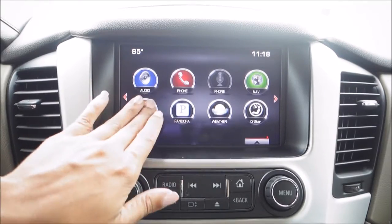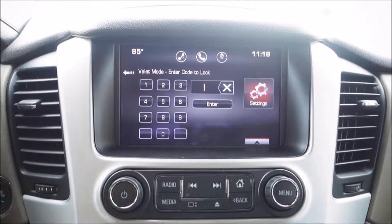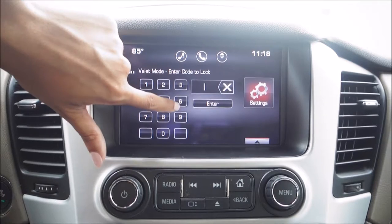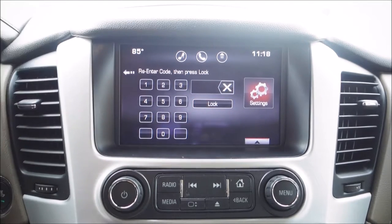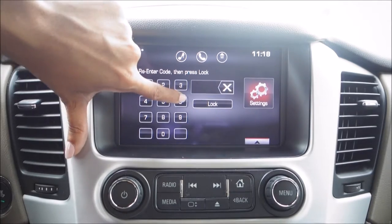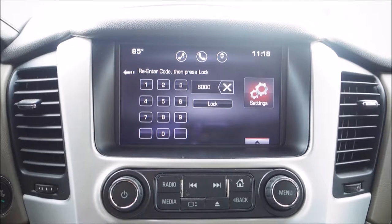In Valet Mode, you're going to go to your settings, then you're going to hit Valet Mode right here. Every time you use this feature, it's actually going to enter a new passcode, so don't worry about having to remember it all the time because it's actually going to change every single time. So you enter in your code, we'll say 6000, enter. For security purposes, of course, it'll have you enter it again, so 6000, and then we hit lock.